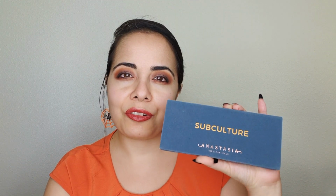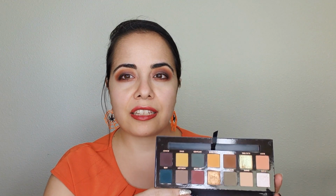Number 12 is an old palette that was very innovative for its time, but it caused a lot of controversy. It might no longer be available from its mother brand, but it should be available from some websites, and that is Subculture from Anastasia of Beverly Hills. Let's look at the inside of this palette.